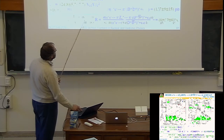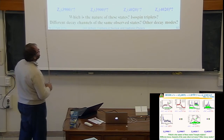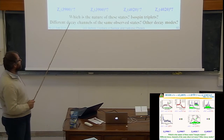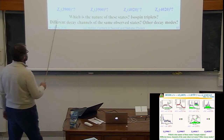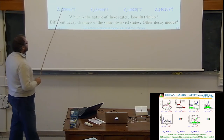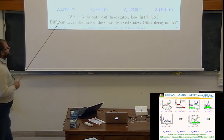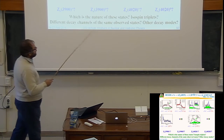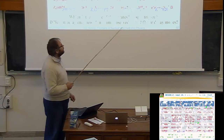So if we summarize the situation, we have a plethora of states corresponding to charged charmonium-like states that can be interpreted as two sets of isospin triplets that can decay in different modes that have to be investigated collecting more statistics. The spin parities for the moment are completely unknown.